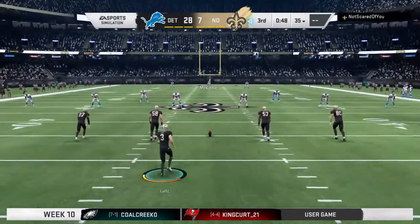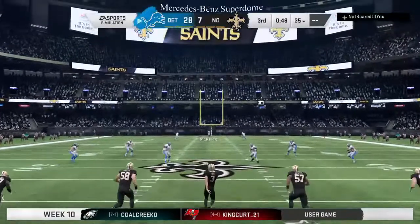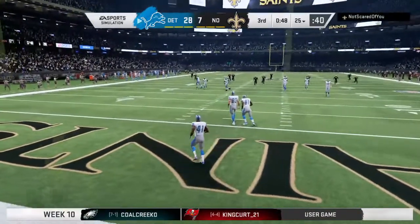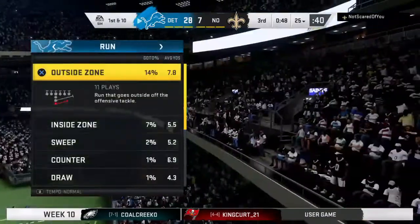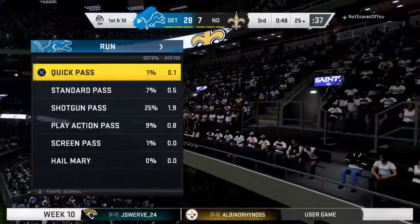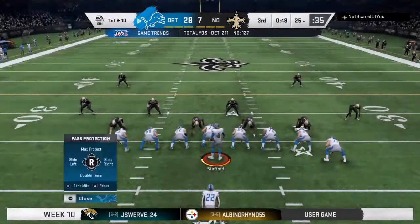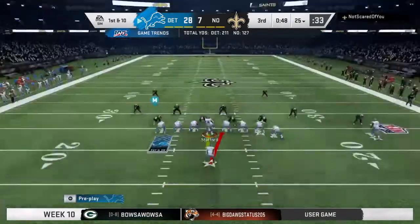After the touchdown, Lutz to kick it off. And no return on this one as the fair catch is signaled for and taken. The Lions take over 1st and 10 at their own 25. The Lions offense ready to kick off their next drive.